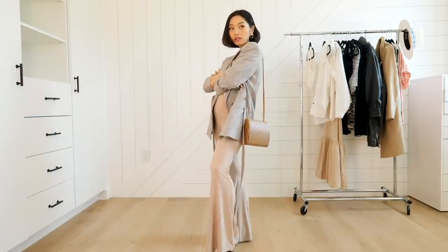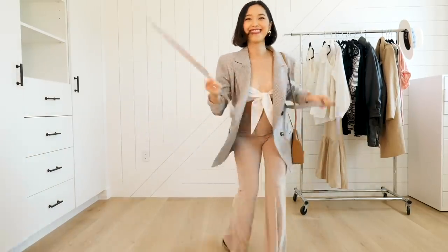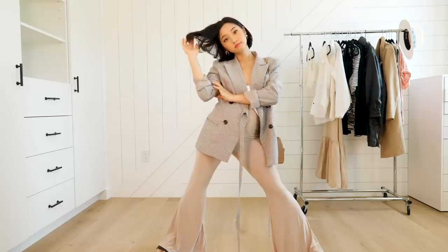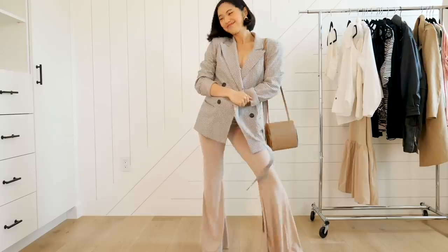I feel so powerful in this look. I think it's the strong shoulders. This is like the big spring energy that I want to channel. This also gives me the option to show off the bump, or if I'm feeling shy, I can just cover it up and carry on.